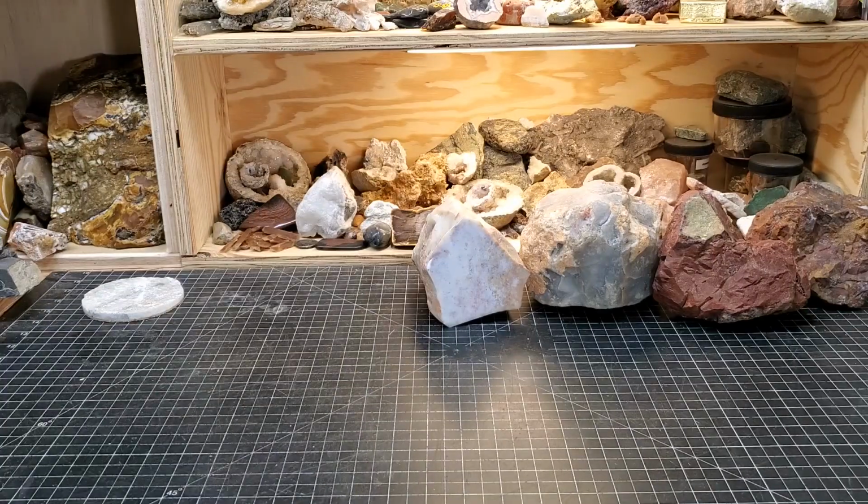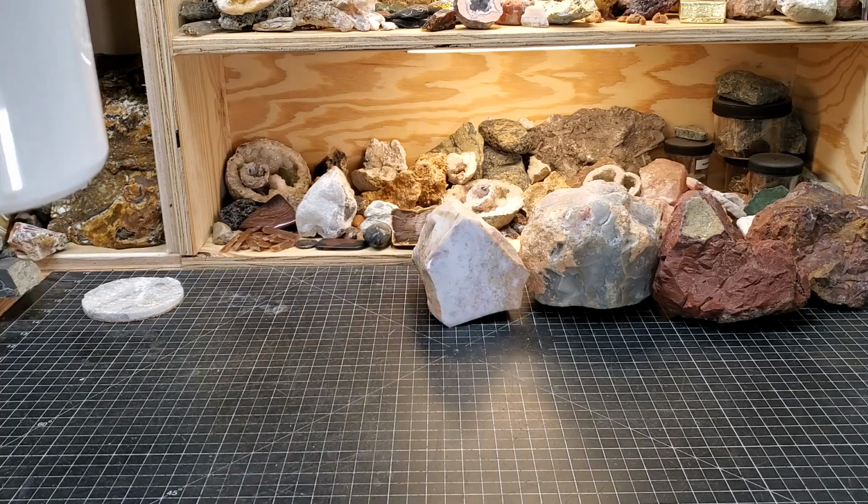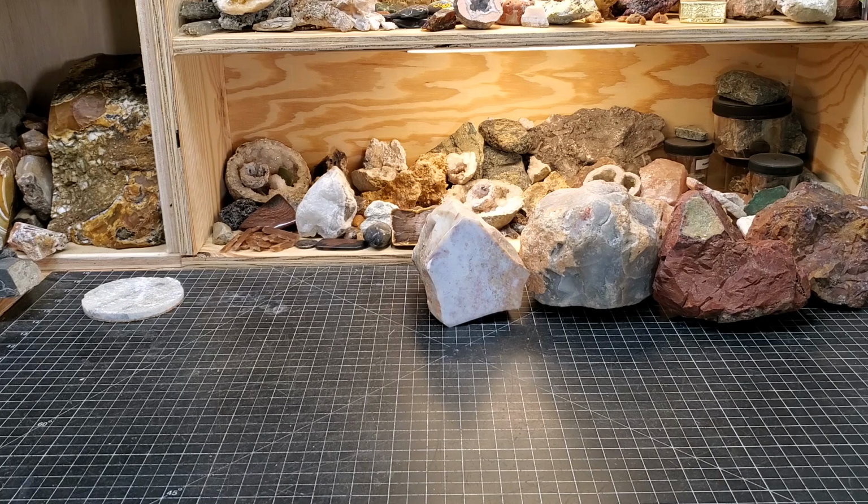So yeah, all four of those are from Stan, and I still have those three over there that I need to cut and do something with.